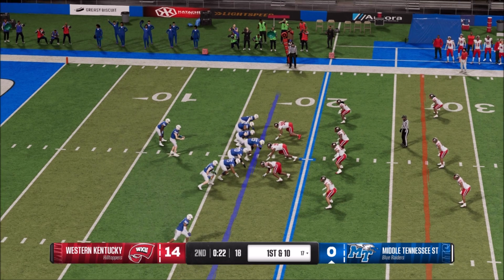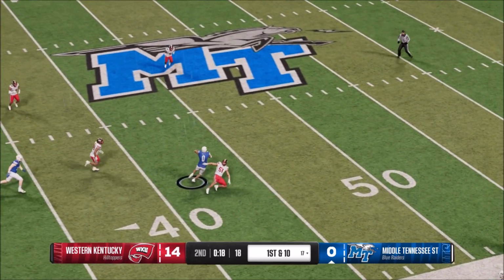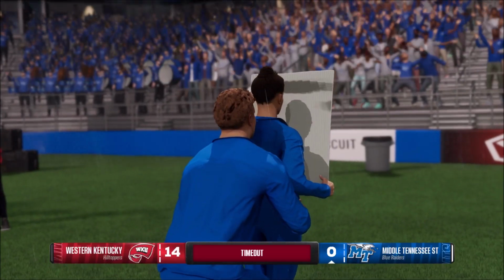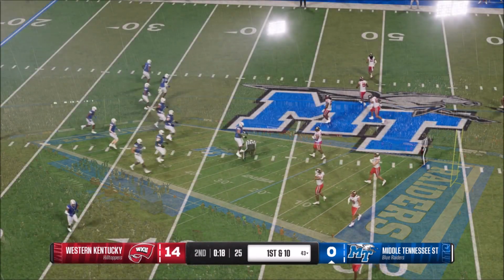Now, they're backed up here, Jesse. Wonder how aggressive they're willing to be. I think it's going to come down to how much confidence. Snags it down the right side. There's a timeout called as this offense tries to find a way to draw a little closer.